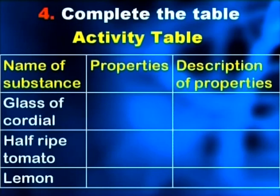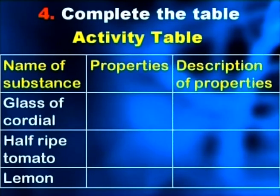Receiving students, I hope you are also doing the same. Please, other groups, I'd like you to get ready with what you are to share with others. This is an object called tomato. It is round. It has different colors, red and green. It is sour and it's soft. Very good. Let's have the next one for cordial.